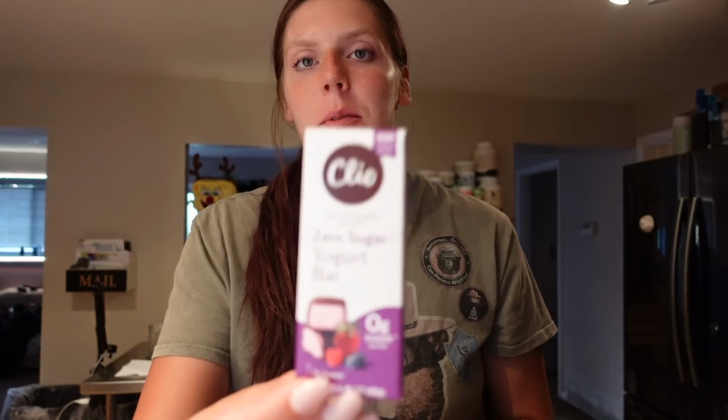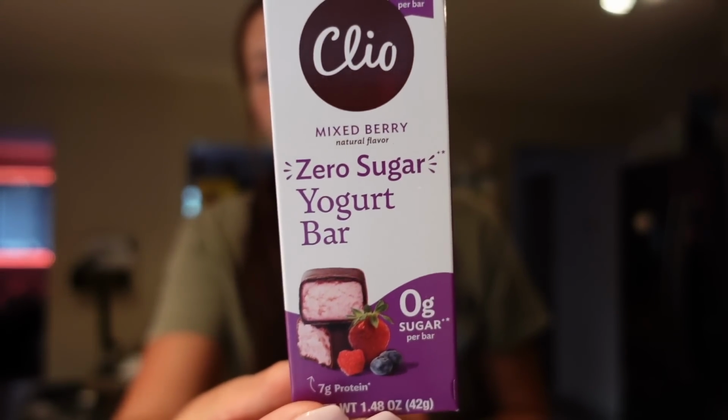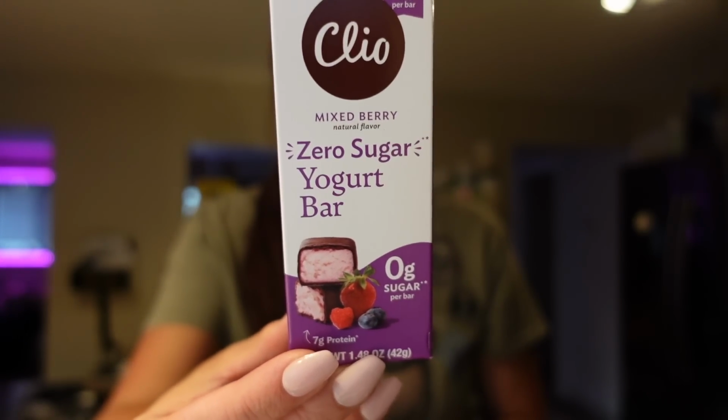But right now I am going to have a Clio Zero Sugar Yogurt bar. This is the mixed berry flavor. For 1 bar, it's 100 calories. It's got 7 grams of protein, and it's 5 points on WW. If you scan it, it says it's 4, but if you type in the nutrition, it says it's 5. So I just entered it as 5, and that wraps up my day.